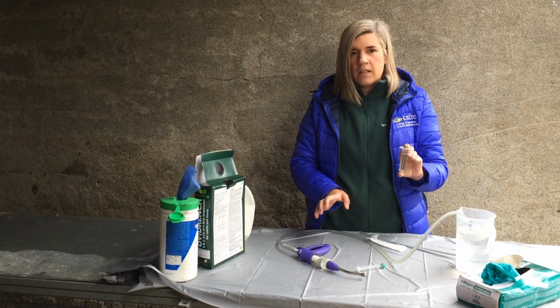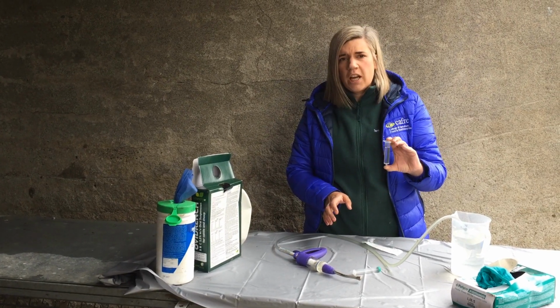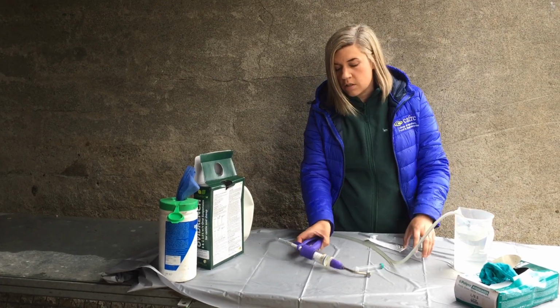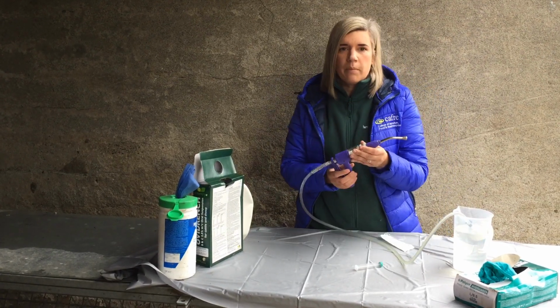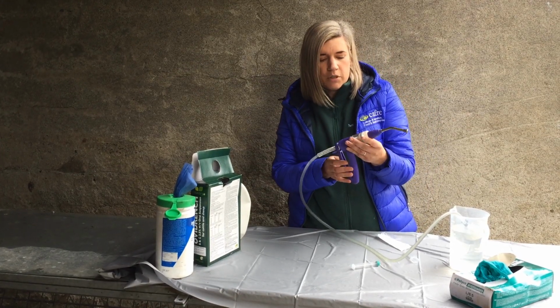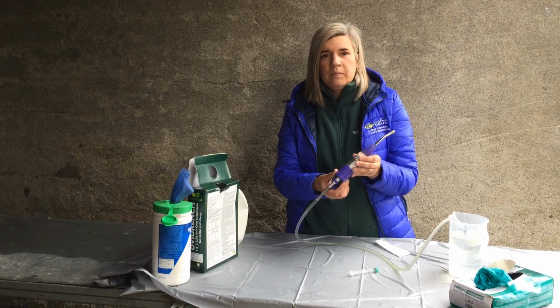Again, if you are dosing a large batch of sheep, make sure that you stop halfway through and just check your gun as well to make sure it's still accurate. In terms of your dosing guns, there are a number of guns on the market. It doesn't really matter what your product choice is, but you must be able to set it to the required dose rate.